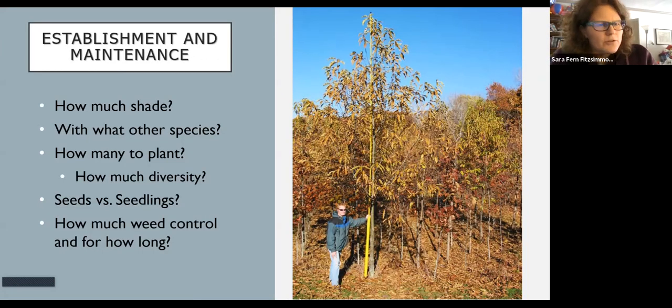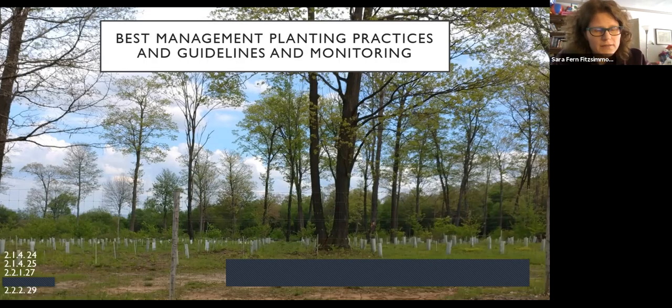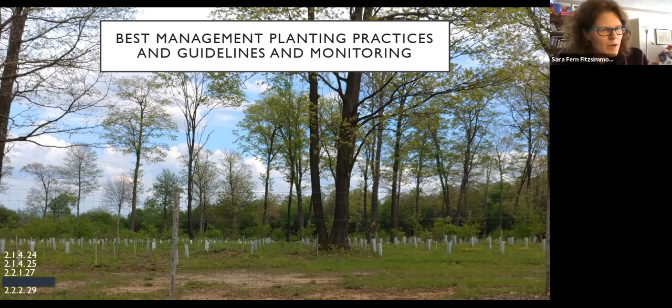Some questions that we've asked over the years in these various silvicultural trials: how much shade can American chestnut handle? If you look at this picture, that's a pretty good amount of shade. Chestnuts will handle it. They'll grow faster typically in more open areas than not. And the thing to keep in mind is that chestnuts will only flower in open sun. So that's another thing to consider when you're coming into a planting area.